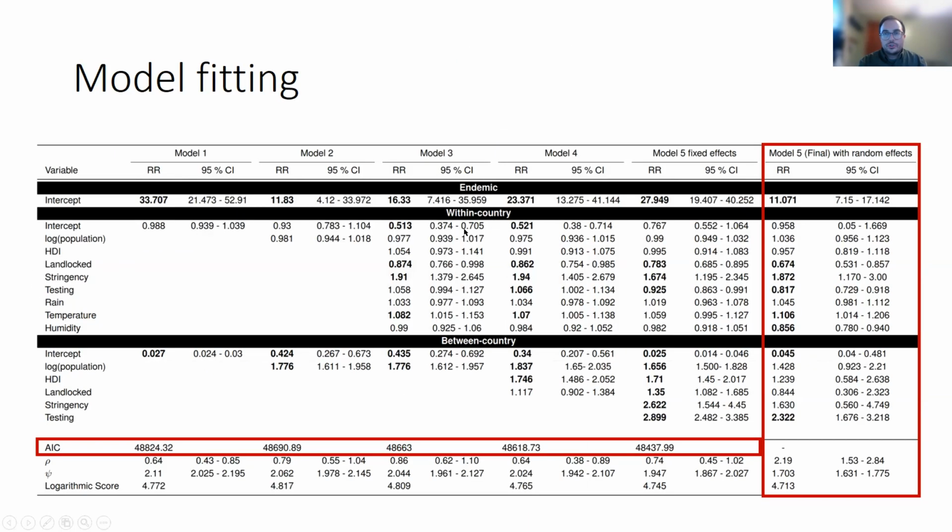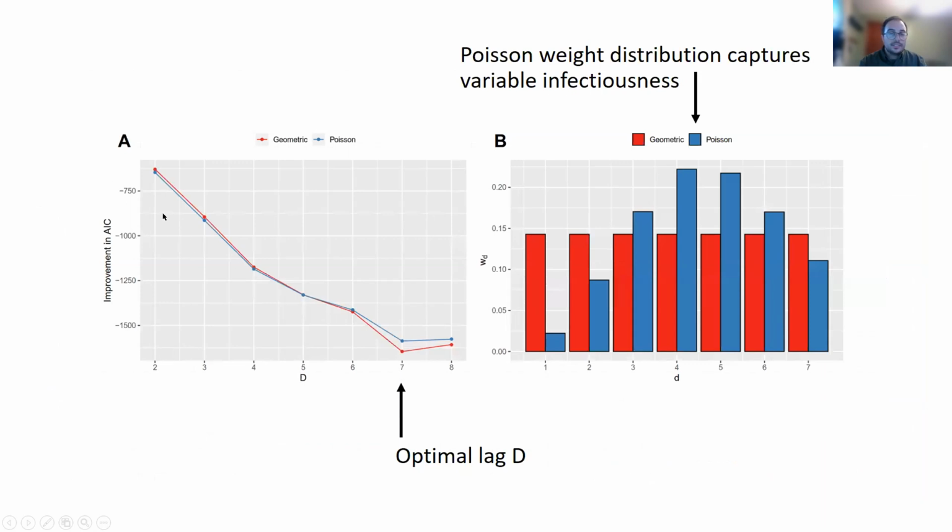During this testing process, where we were testing our model 5, the fixed effects model, we tested a number of lags on our data. So which model had the lowest AIC, whether we used case data from only 1 or 2 days before, or case data up to 7 to 14 days before. We did test up to 14 days, and we found that 7 days of prior case data produced the lowest AIC, so we used this in our final model.